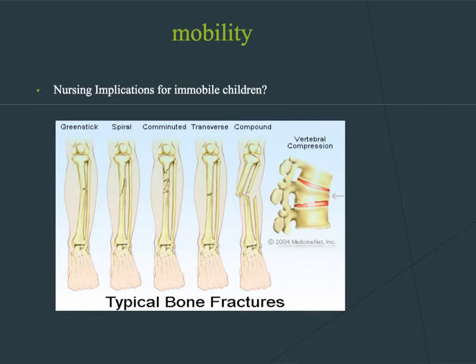We may distract them, allow them to get through their anger depending on what's going on with their fracture. Make sure we get them out into visiting their friends and going out into the hallway and getting them involved in as much of their care as possible. Have somebody help them with their schoolwork. Let them choose what they eat. Get them involved as much as possible.